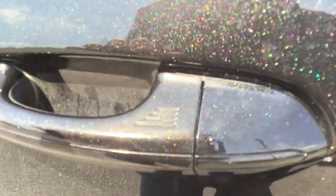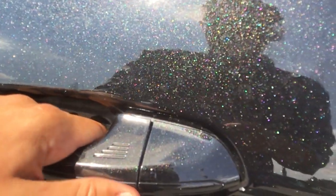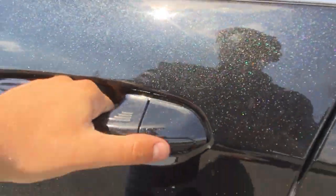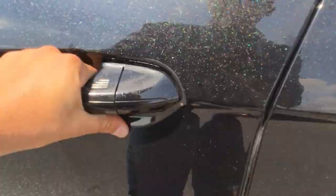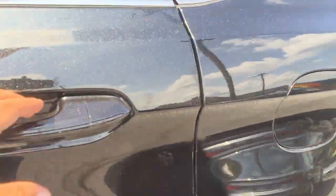Alright, let's check out the outside features. We'll turn this off. Key's actually in my pocket. So with this, it has a proximity entry. So you can see right here it has a little unlock button, and then right here it has a lock button. So it's out of my pocket, so I'm gonna hit it. There we go. Okay, and then I'll hit this one.